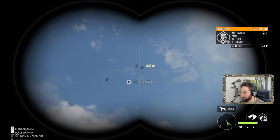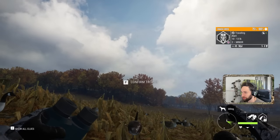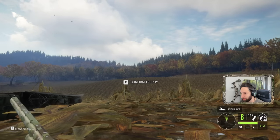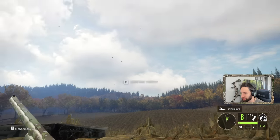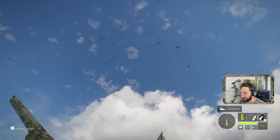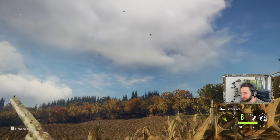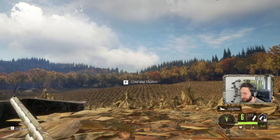Oh, we got more geese coming in. Whoa, let's get prone. That one landed about 50 yards out. So that's fine. As long as they don't land right on our head. If they land on our head, then the problem is they spooked the rest of the flock before we can get any of them.